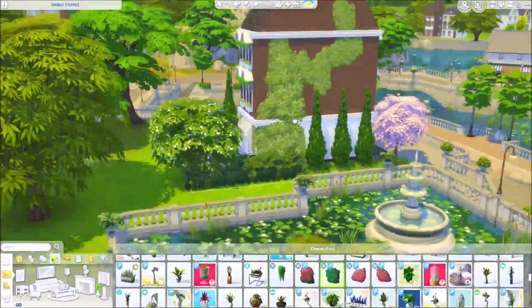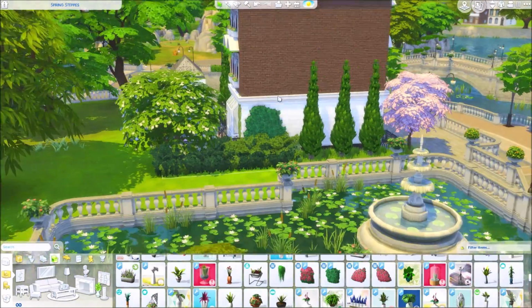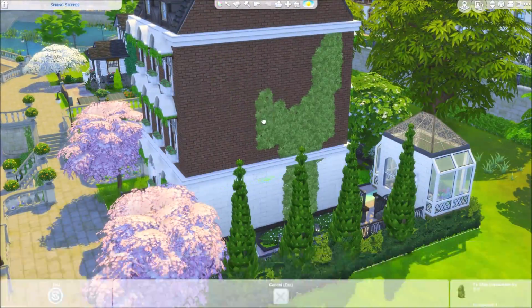But yeah, I don't know how I got onto this tangent, but it was pretty crazy that when I was building this, I just kind of thought of that. I was like, oh my gosh, that's perfect. I'll just do that. So, I'm covering the sides of the house here with some greenery.